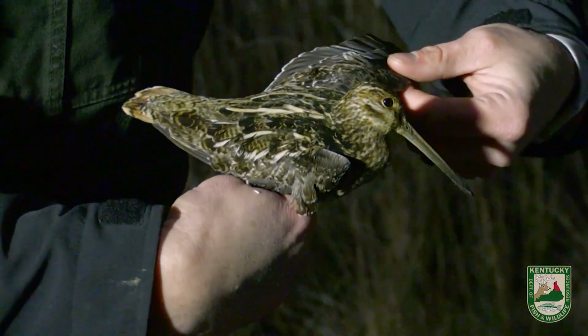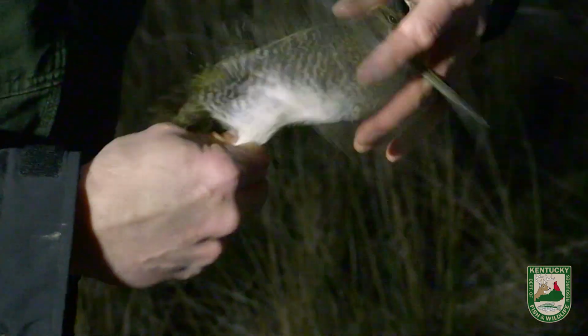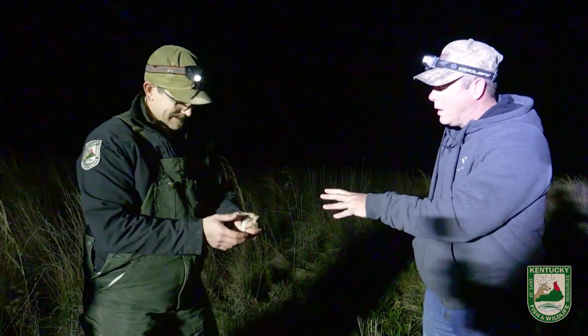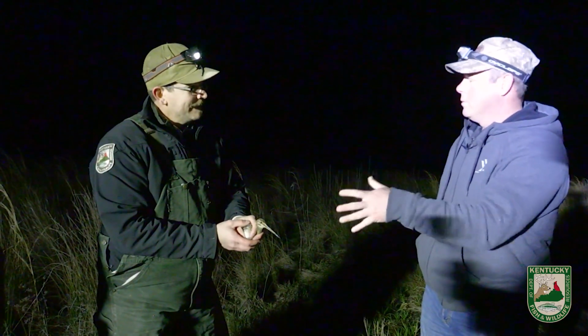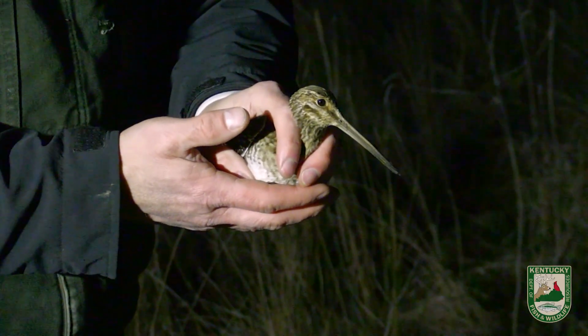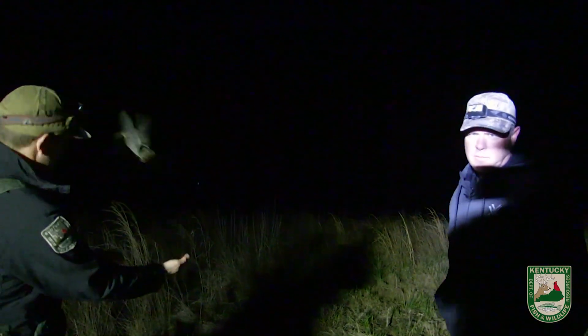And I can band them. I've got the right size bands, but we don't have a project going, so let this guy go. Very cool. If you're looking at it through a light pulling up and it's all hidden and you see this bird, you immediately think, oh, it's a woodcock, let's go after it. I thought it was a woodcock until we caught him. Yep. It was an accidental catch, but a really cool one. We'll let this guy go and let him get back to his business. Oh, there he goes.